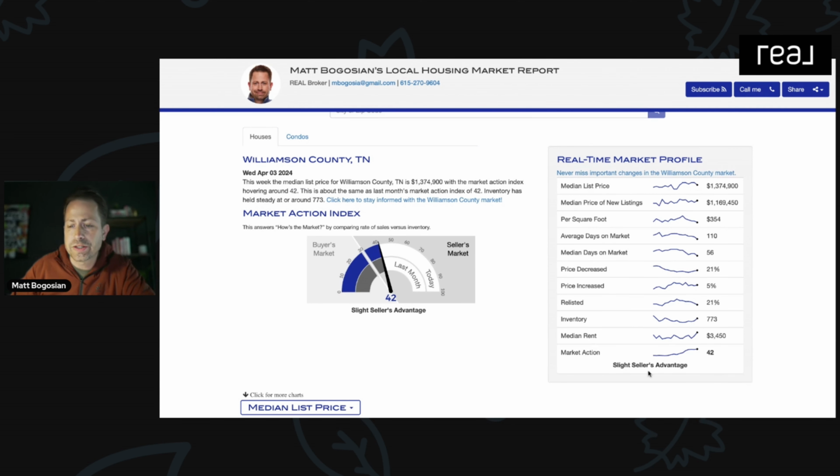They take all this data and they figured out how to come up with a score. And you see that on the bottom or here on the left. And it can help tell us if it's a seller's or a buyer's market. And basically, it really becomes a buyer's market when that score hits a 30 or less. And as you can see right now here in Williamson County, the score is a 42. So let's look at some of this data right here on the right. You've got the median list price right now of active listings in Williamson County over the last 7 days. I just want to stress that is almost $1.4 million.